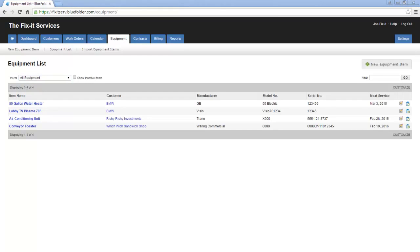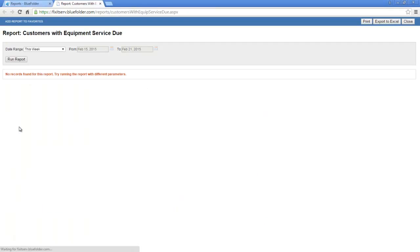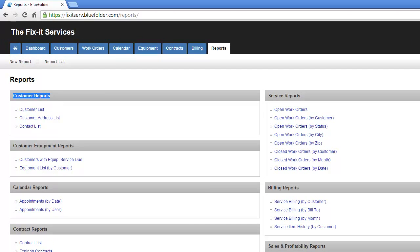Once you've entered your customer data within BlueFolder, you can also access reports to help you manage your equipment. These reports can be printed as well as exported to Excel. If you have specific information that you'd like to report on, create a custom report.